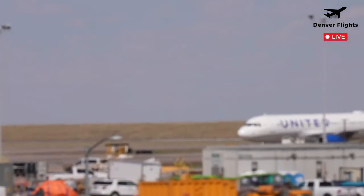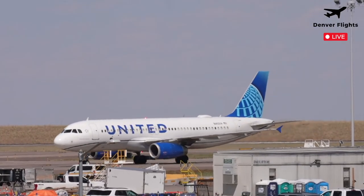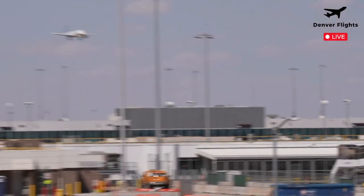Denver Tower, 16 right, clear to land. The Lufthansa is coming up 16 right, so it's all the way on the other side. I don't think we'll be able to see it, but we'll try. Here's the next landing though, 17 right.